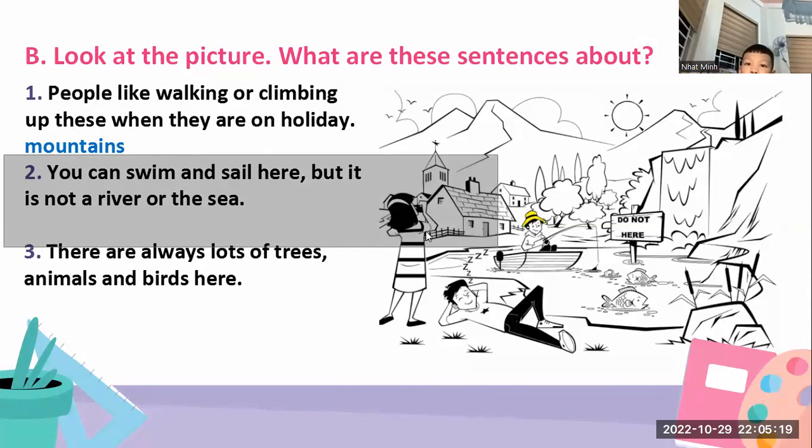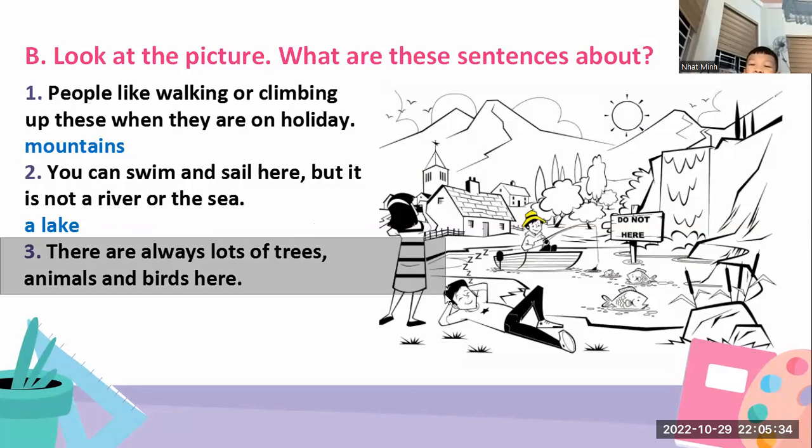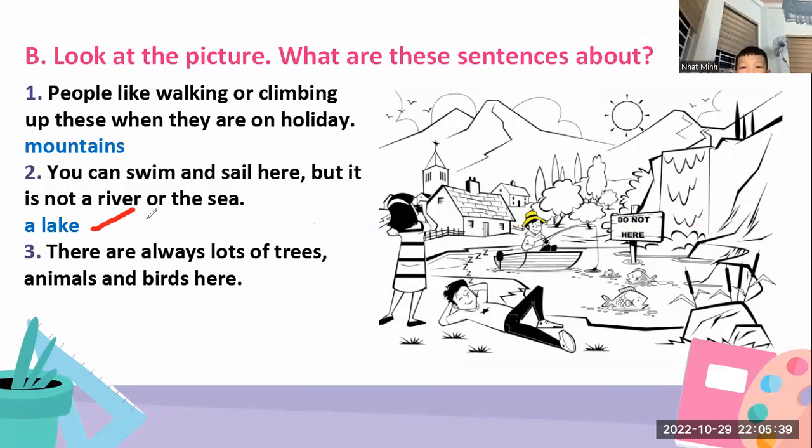What about number two? You can swim and sail here, but not at the river or seas. A pond. Okay, this is a lake. Pond, yeah, it's okay. I will consider pond because it's quite the same with a lake. What about number three?